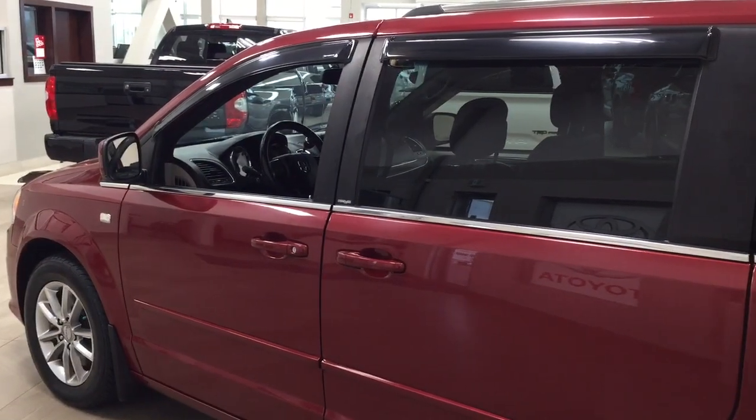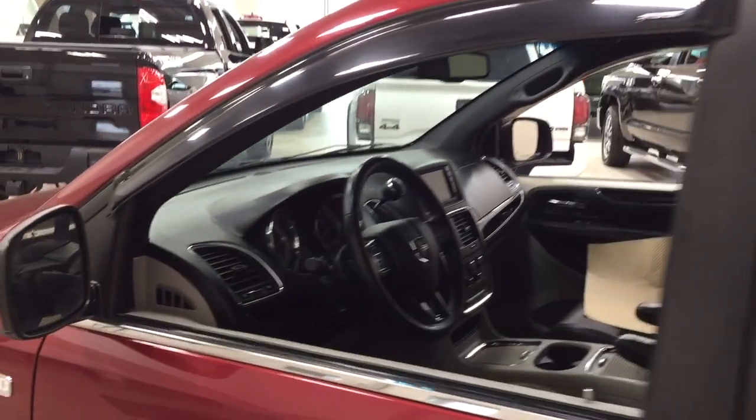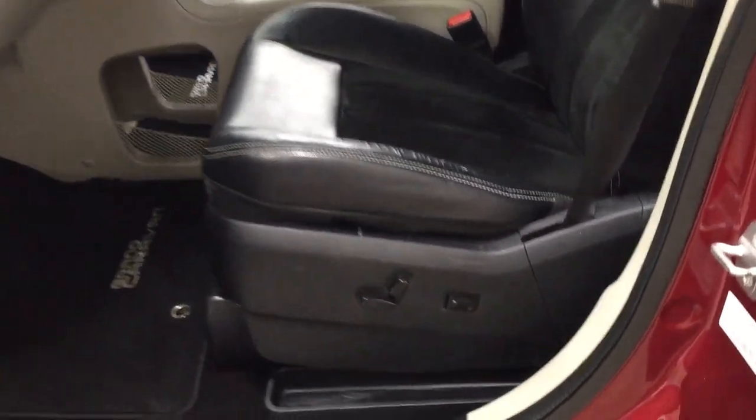And the color we're going to be taking a look at today is red. And if you take a look on the windows there, you have the window visor guards. And we're going to be taking a closer look at the front dash as well as the front seats. So as you can see, you do have your black interior with your power driver's seat with lumbar support.